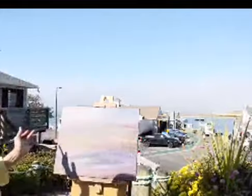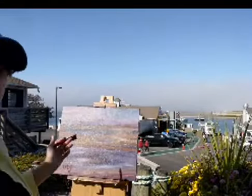Guys in Georgia, so we're done. Here we are. This is the best that I can come up with. Chatham, Massachusetts. Laura Cenedella.